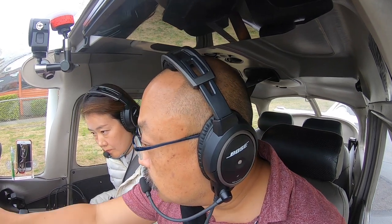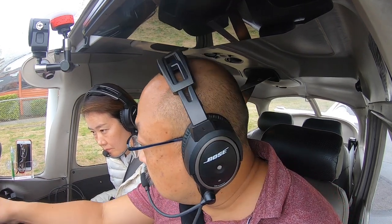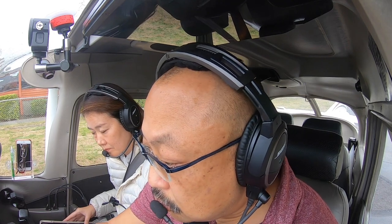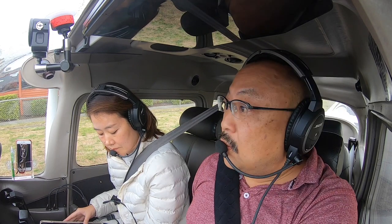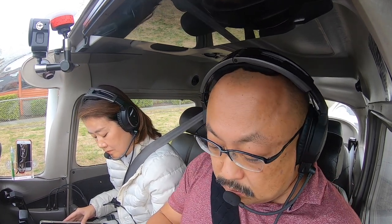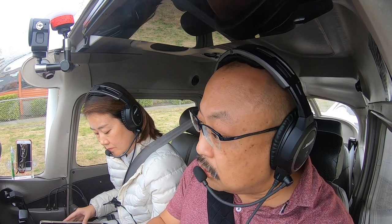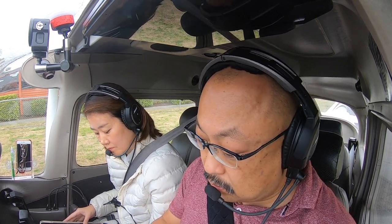Harvey Field, automated advisory, wind calm, temperature 16 Celsius, dew point 2, altimeter 29.98, over. Looks like you're using 15 runway. Okay, so after the checklist is the radio check. Harvey Unicom, Cessna 9522 Theater, radio check request. 22 Theater, Harvey Unicom, got you, thank you. Okay, radio checked, ATC is obtained, flight control check.